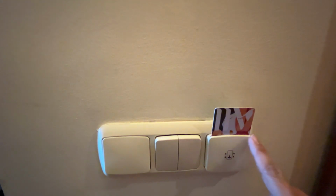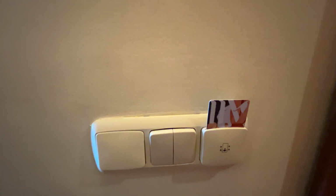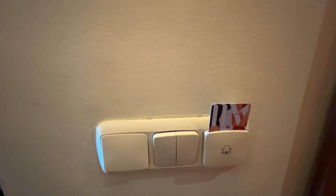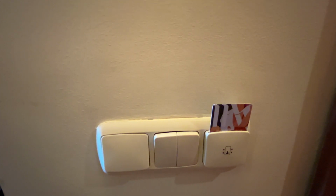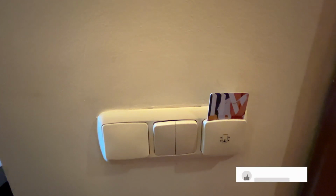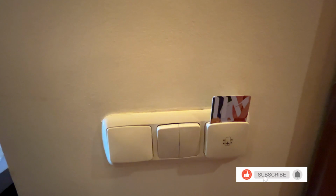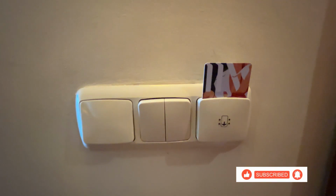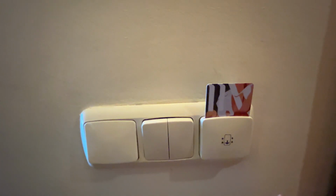Also, the air conditioning will not work without this card in here, so I'm entering in a room that is stuffy and warm and not the best conditions on a warm Lisboa day. But anyway, just thought I'd share that with you guys. If you're entering a room in Europe and the lights don't work, look for a slot like this.